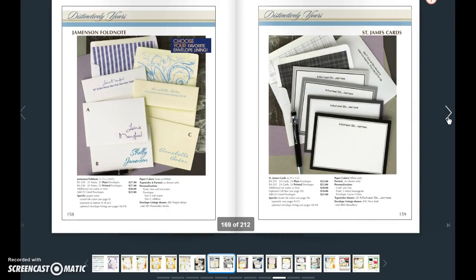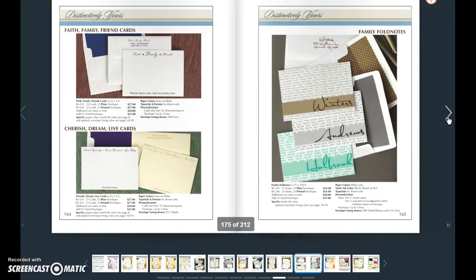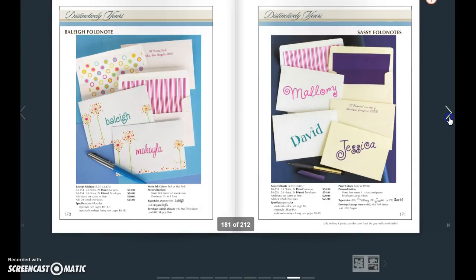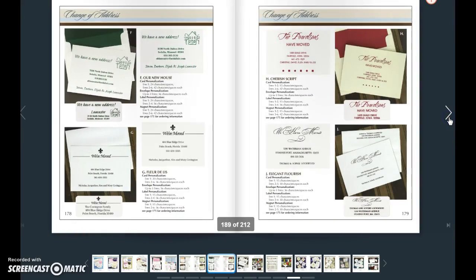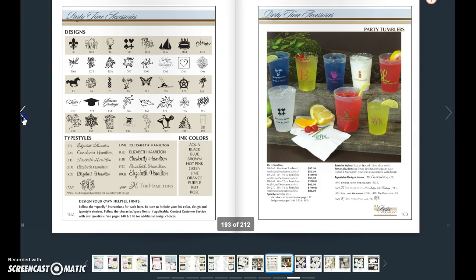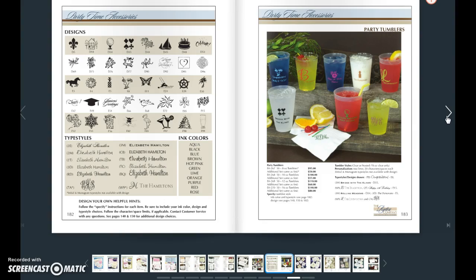Then you get to our Distinctly Yours section, where we've just got a good mix of different types of products. Very cool letters for names. And then we get to our moving announcements in the back. Again, a good place to use. And then our party time accessories. As you can see, all different kinds of cups, coasters, napkins, great holders for everything as well.